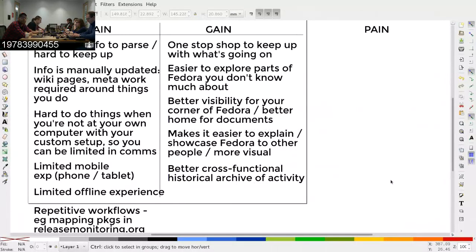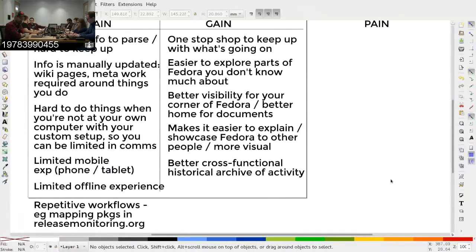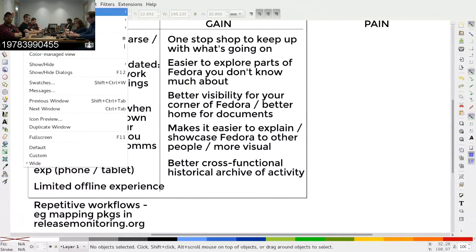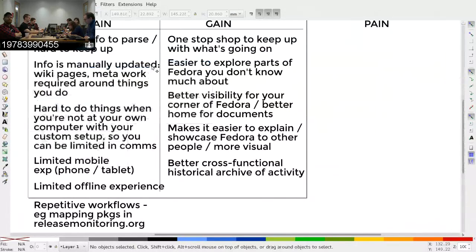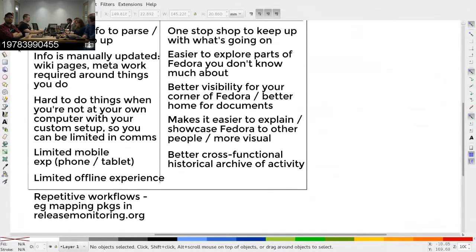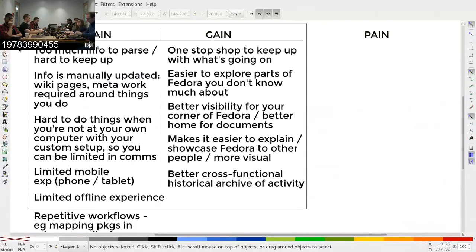Cool. We actually have a lot of gains here. Any other pains or? Sorry. Oh. Did all of these go into experienced contributor? Yes. So these are all for the experienced one. We could move on to the inexperienced.